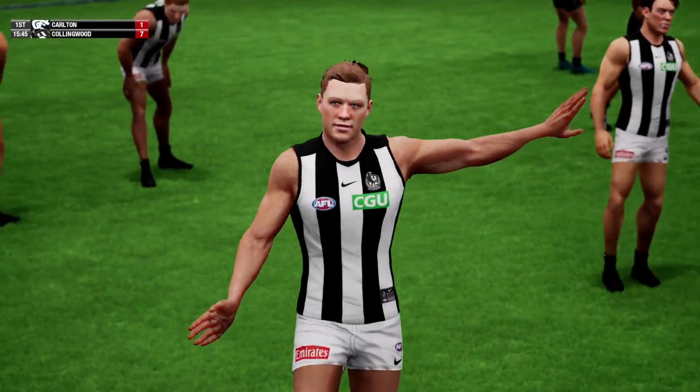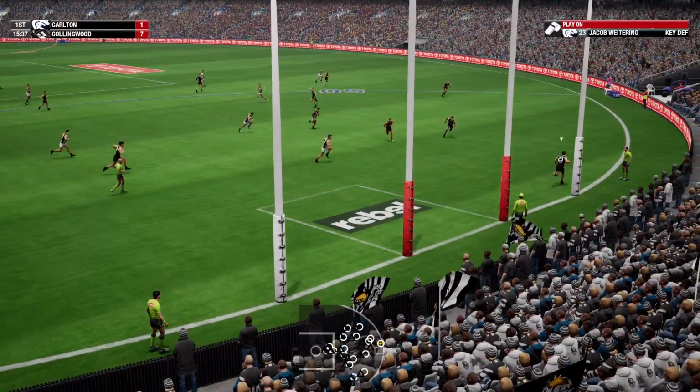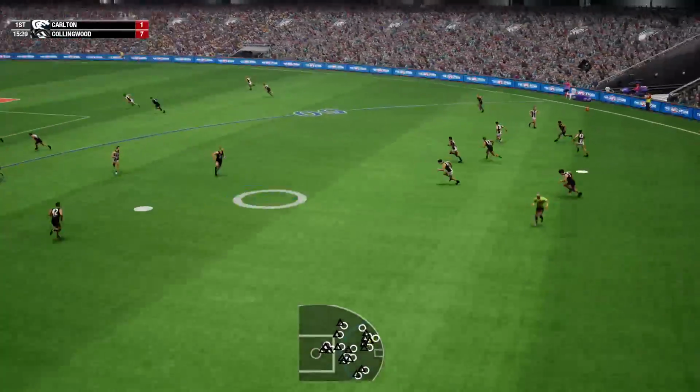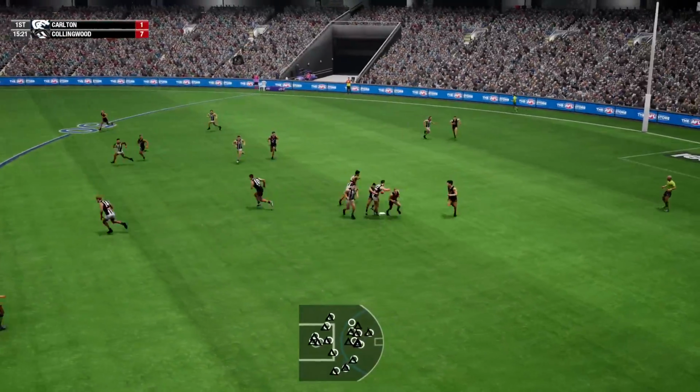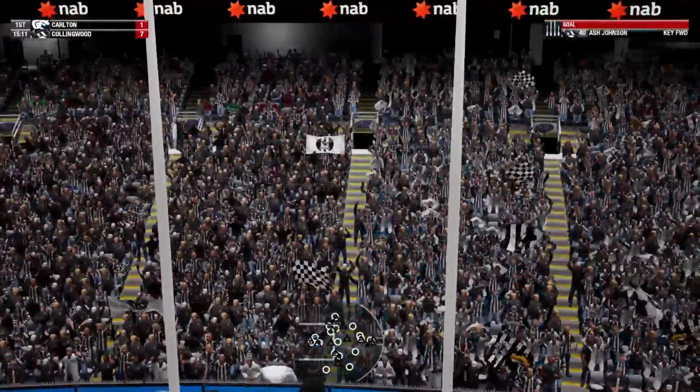A one-goal lead for Collingwood. Looking to bring it back into play. Wiedering plays it to himself. Spears the ball. O'Brien looks to get onto the football. Johnson going for number one. Nurses that ball through the big sticks.